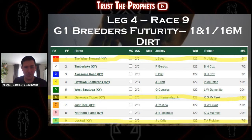The first one I'm doing is number 9, Wine Steward, with Luis Saez from Michael Maker. This horse is undefeated, broke its maiden at Belmont by winning by 6 lengths. Followed that up at Ellis Park, going 6 furlongs with an 87 Brisnet, winning by 2 3/4. And then followed that up at Saratoga in the Funny Side, 97 Brisnet, won that race by a head. This horse is undefeated, a perfect 3 for 3, with improving speed figures every single race.